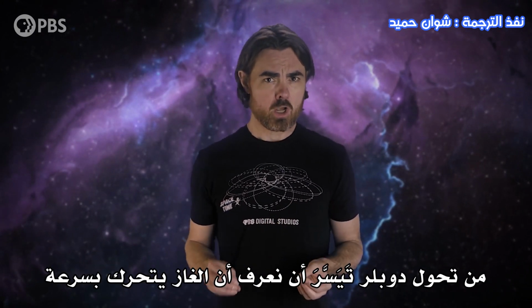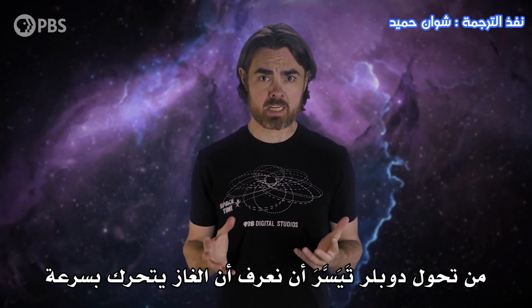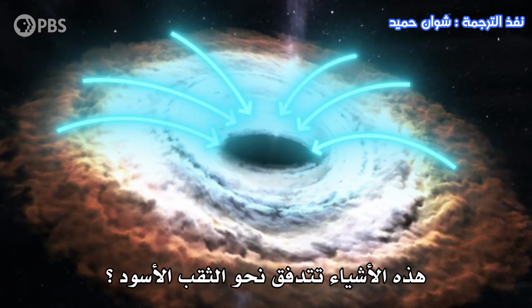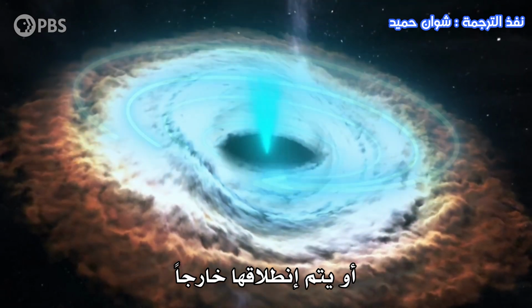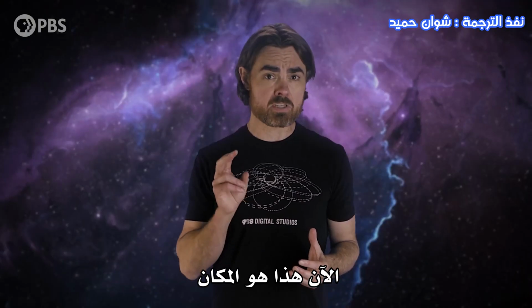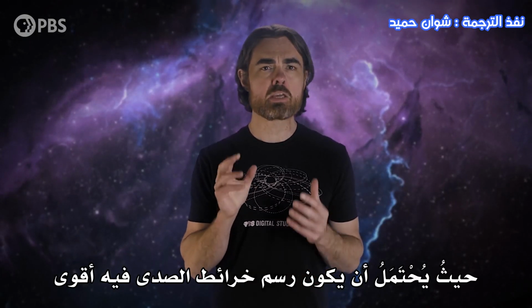From the Doppler shift, we can tell that the gas is moving fast, but that doesn't tell us what drives the gas. Is this stuff that's pouring towards the black hole, or orbiting it, or being blasted out by the crazy radiation from the accretion disk? Now, this is where reverberation mapping can be the most powerful.